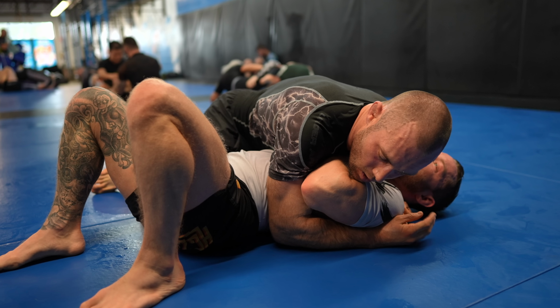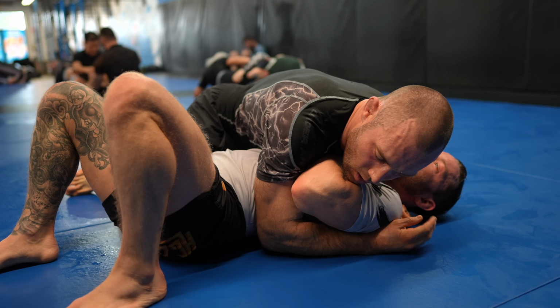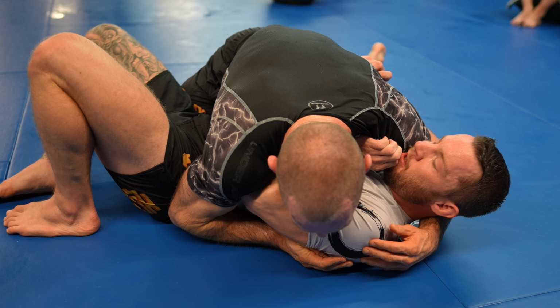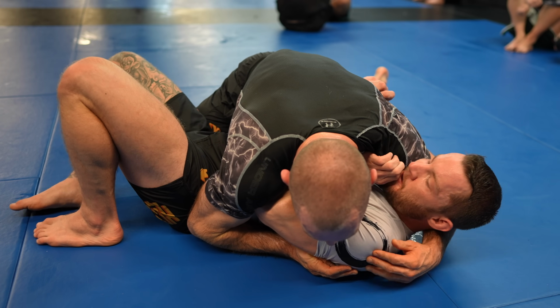Even if they don't get the underhook, we don't want them to get underneath the elbow either because it's still inside position and you risk getting submitted or them advancing position. You need to keep your elbow on the inside so you can escape much easier. This is the best bottom side control scenario if your head is controlled.